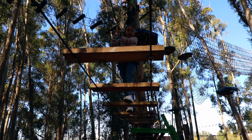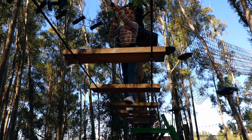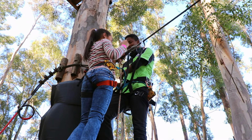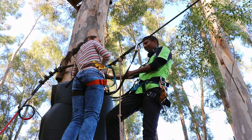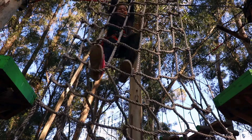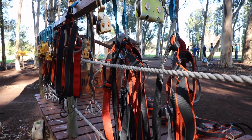What's great about this activity is that it helps to develop balance and motor skills, but also along the course there are some challenging points where the kids have to decide for themselves how to overcome these obstacles. This encourages them to think for themselves and ultimately builds confidence.